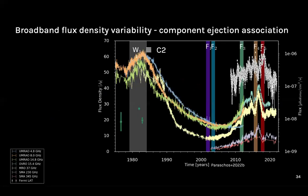As I already mentioned in the beginning, we used the historical data of the light curves, which is more than 40 years of data worth. And we tried to see when the components were ejected, if there was any activity happening in the light curve. So as you already mentioned, these light curves correspond to the centimeter radio flux. This is millimeter at the bottom. The white ones are gamma rays, which are coming through in a bit.